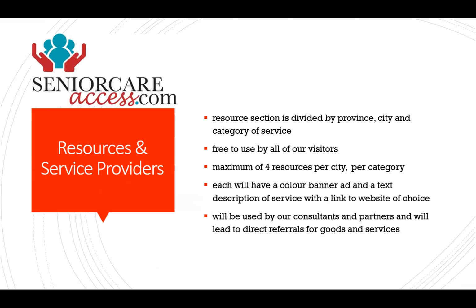There will be a maximum of 4 resources per city, per category, ensuring calls received from our users are more likely to be appropriate and targeted. And we've designed this because of the experience that we have in marketing, in the effort to try to be different from everything else out there. It's important that if you're going to be paying to be a marketer on this site, that you feel that you are, I like to use the word exclusive. You will be one of 4 exclusive providers within that category, and that's not available anywhere else.